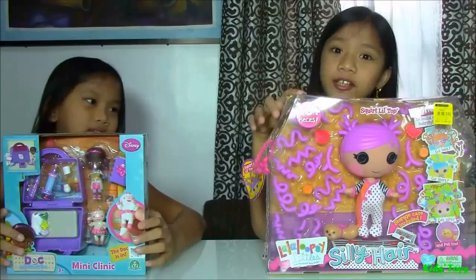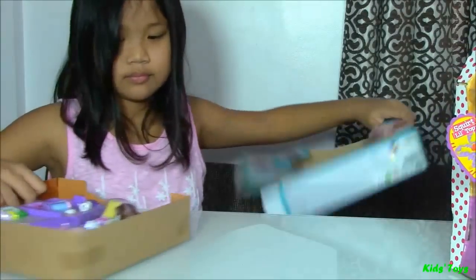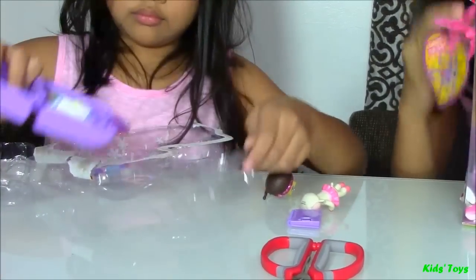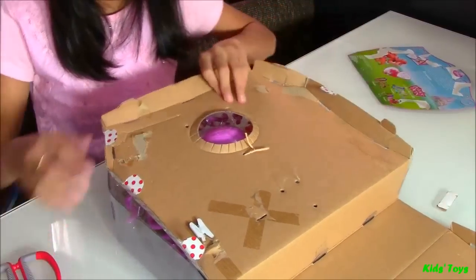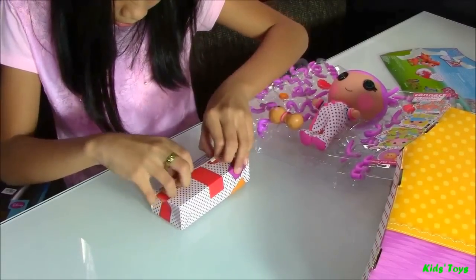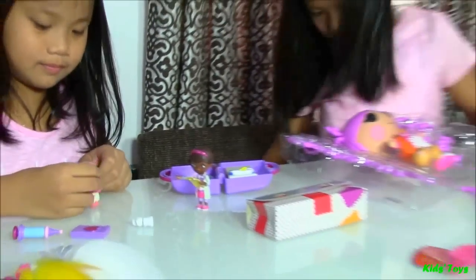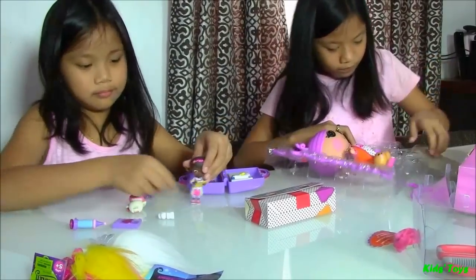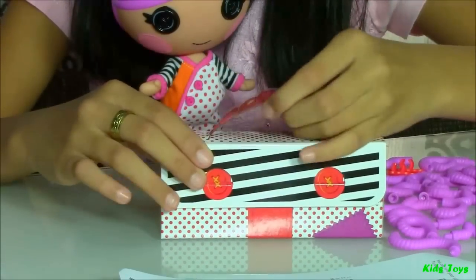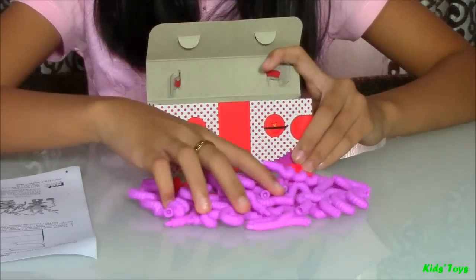Oopsie Littles Silly Hair Squirt Little Top. And Disney Doc McStuffins Mini Clinic. You can tote your silly hair strands anywhere you like with this nifty carrier case.